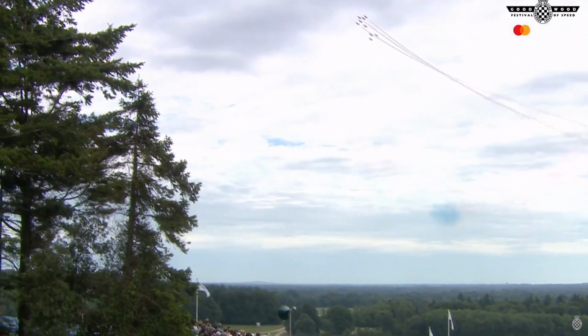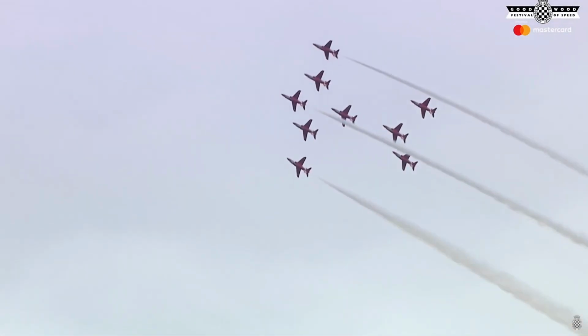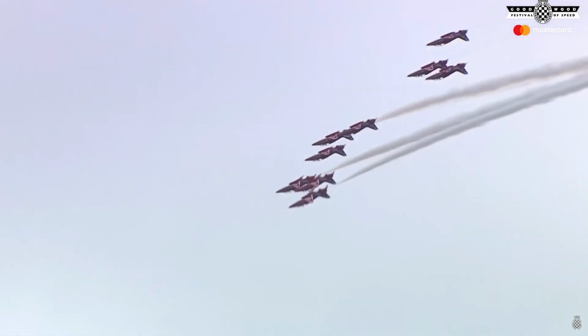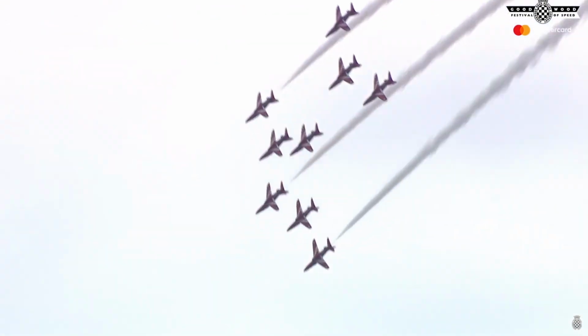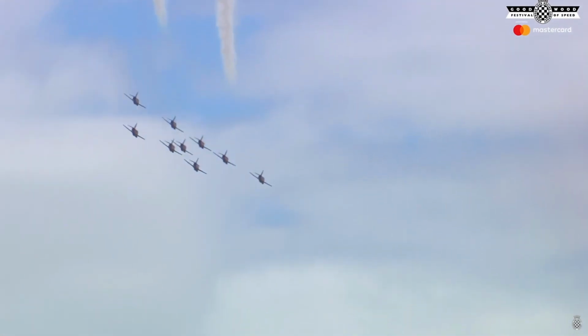This is the Spitfire Roll. We put this in the display this year to commemorate the 60th anniversary of the Royal Air Force's Battle of Britain Memorial Flight. There to commemorate all service personnel killed in aerial combat since 1914. Their motto is "Lest we forget." Very important, a very important motto that needs to go to all future generations.